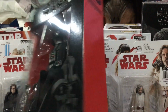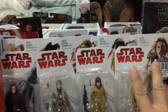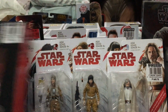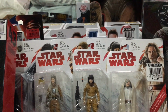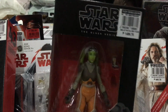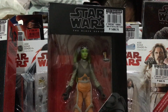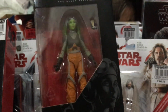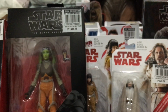$30 a pop for Black Series. Quite ridiculous, but super glad we got them. Okay, so that's Darth Vader figure number 43. And then from the show Rebels, we get Hera. Wow, looking great. They made it look realistic instead of cartoony, so that it will fit with your Black Series shelf. Very, very nice looking Hera. Love it. One of my favorite characters on the show.